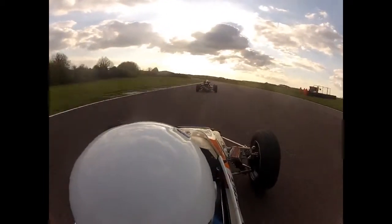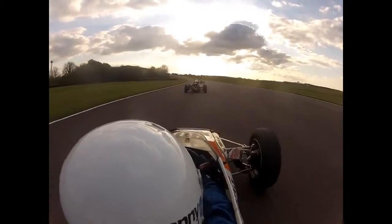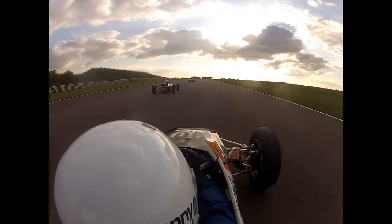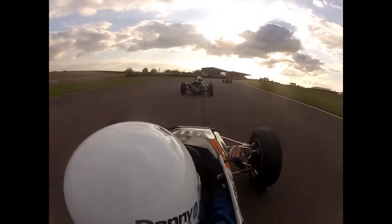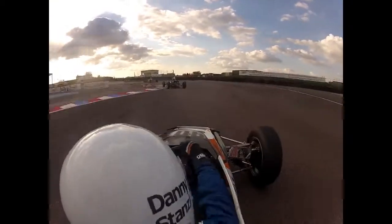Okay, through Church Corner. One of the more famous corners, the Thruxton Circuit. Cars right on the edge there. Now, up the hill, up towards the chicane. Haven't braked for a long, long time, not since the complex, and then heavy on the brakes for the chicane. I hope the brakes are still there when it comes to that point.